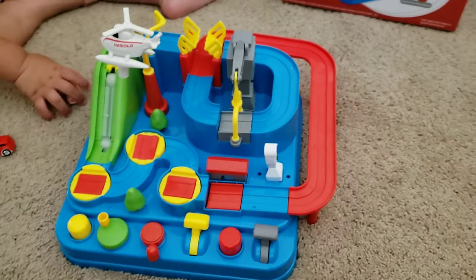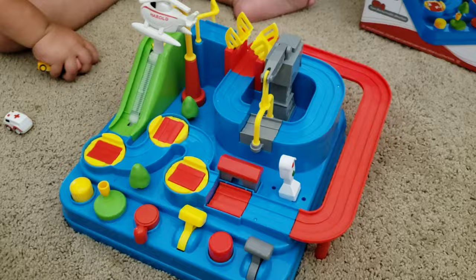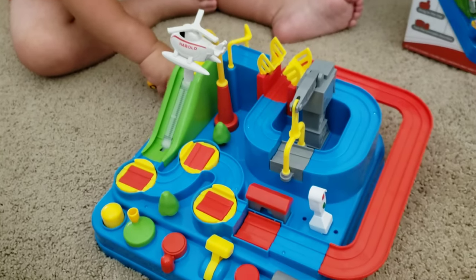So, as you can see, even a 2.25-year-old can handle this when it's rated for 3+, because he's advanced placement. So, it's a so-so toy.